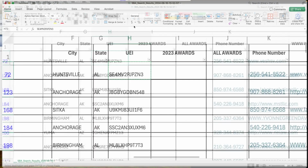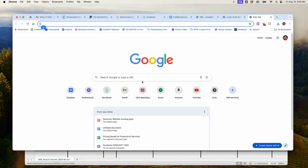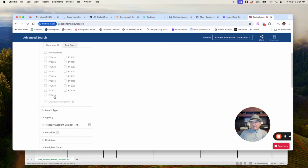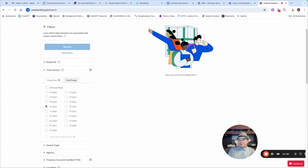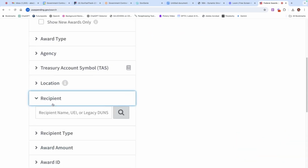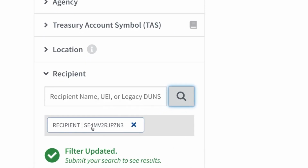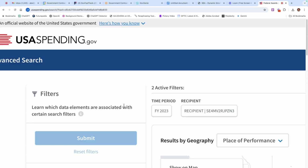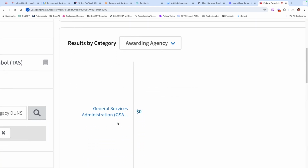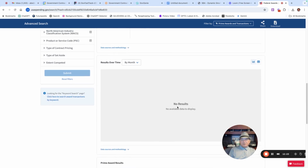And then I'm going to go into USAspending because I need to find out, are they winning government contracts? So USAspending.gov, and I come in here, and I'm going to start by just checking only the year 2023. And then I'm going to come down to recipient. I'm going to paste in the UEI number. I'm going to click on this here. So now it says recipient is this, and then I'm going to hit submit. And what this is going to do is it's going to tell me if this company's won contracts or not. So this company has won 0 contracts, no results.